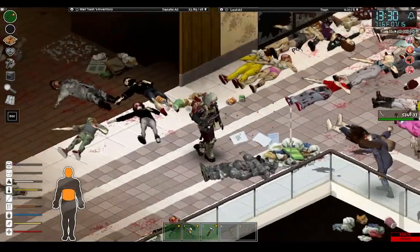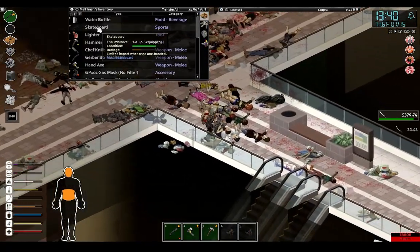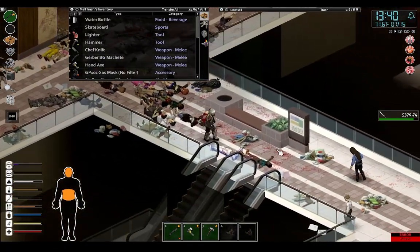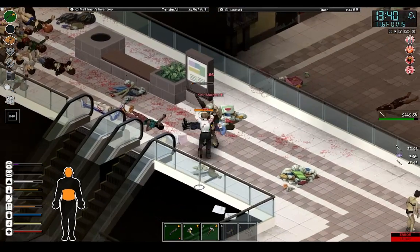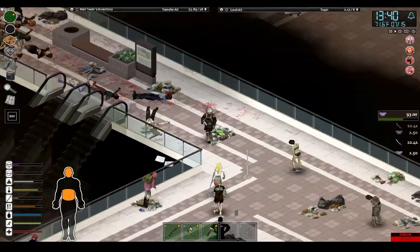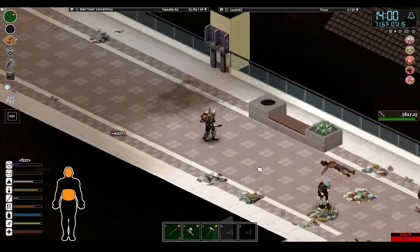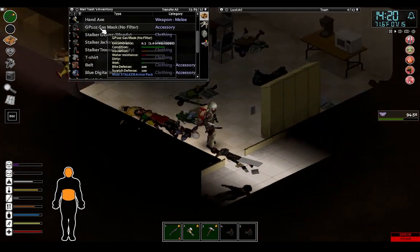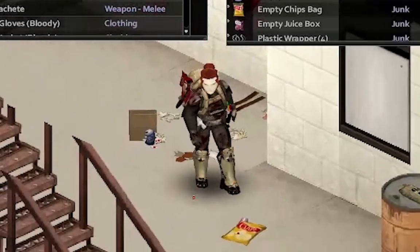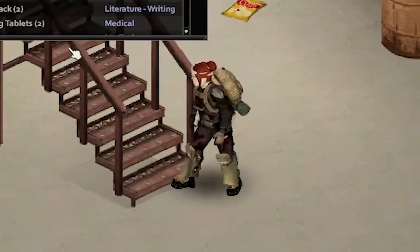After looting the store, I now had to get back home. Thankfully, I had found quite a few machetes and even a skateboard, though I soon realized you can't even use the skateboard indoors, so it was completely useless to me. The last thing I did for the day was to go up to the helipad.